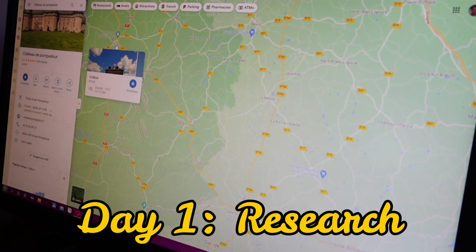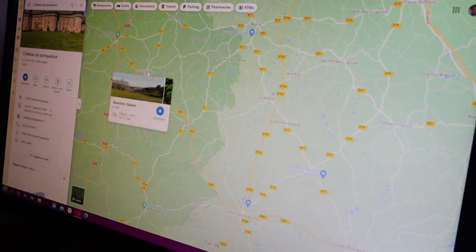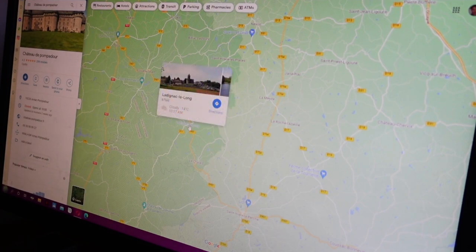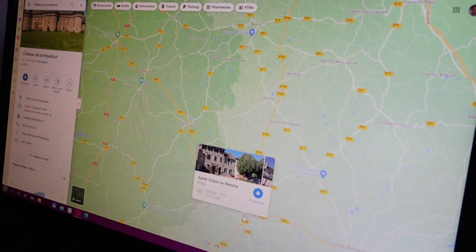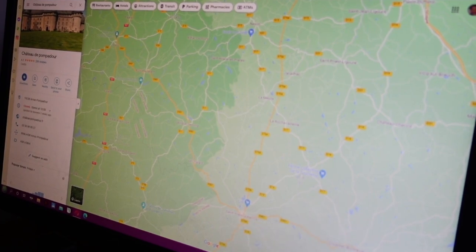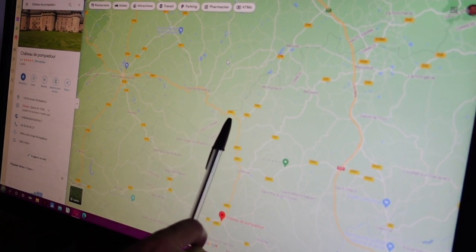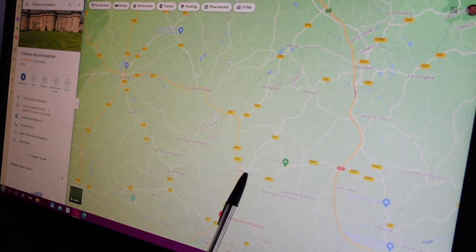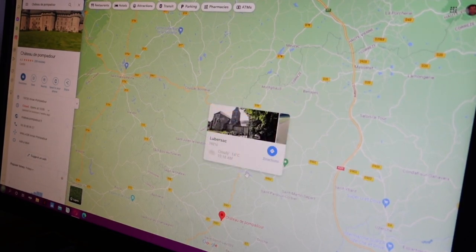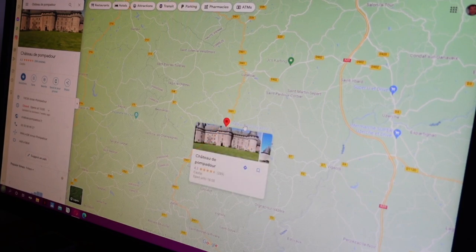The first thing I'll do is see how to get there. You can see there on Google Maps, I will depart from my village, Chalet, take the D901 through Bussière-Gallon, Ladignac de Long, right down to Saint-Hyrier-la-Perche. Then from there, I will go to Cossac-Bonnival, still on the D901. There I've got to make a right turn, go down through Lubersac. And then eventually I will get to the Chateau de Pompadour.